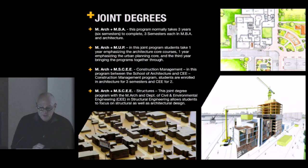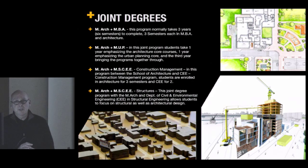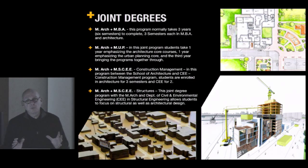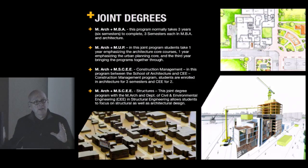Now, another thing that separates us are the joint degree programs. Caitlin, one of our students who's going to speak later, is in one of the joint degree programs. We have combined joint degree programs in which you can receive an M.Arch plus an MBA, an M.Arch plus a Master's of Urban Planning, an M.Arch plus a Master's in Construction Management, or an M.Arch plus a Master's in Structures. The last 2, Construction Management and Structures, are held in conjunction with the School of Civil Engineering, our good friends up on the other end of campus.